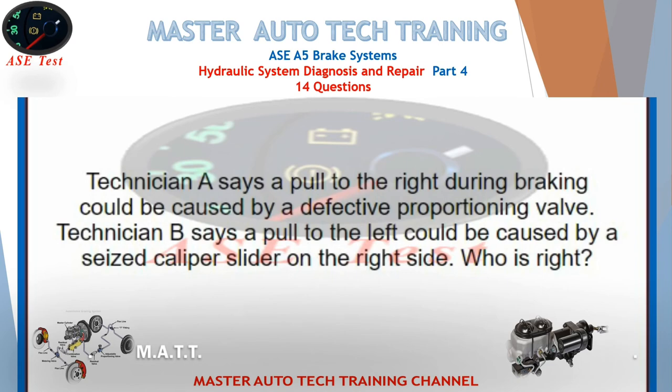Technician A says a pull to the right during braking could be caused by a defective proportioning valve. Technician B says a pull to the left could be caused by a seized caliper slider on the right side. Who is right?